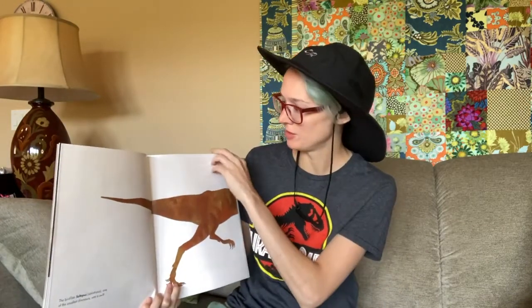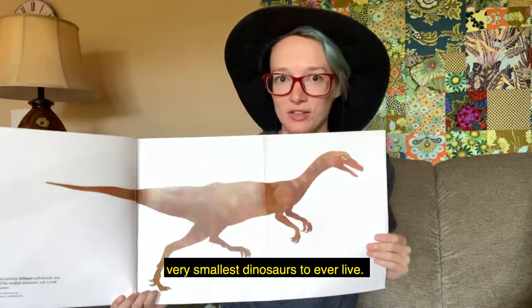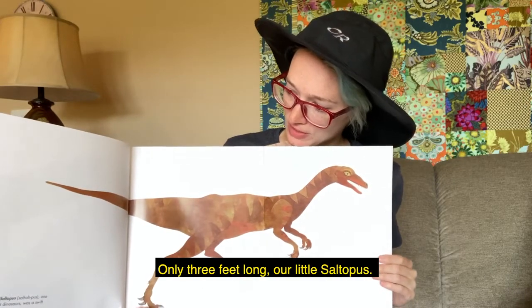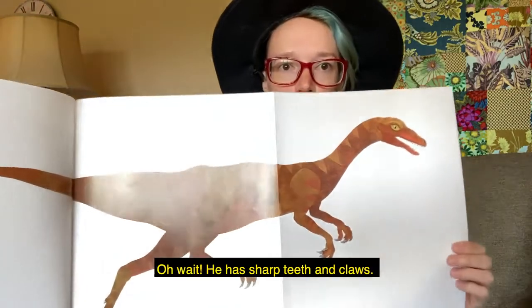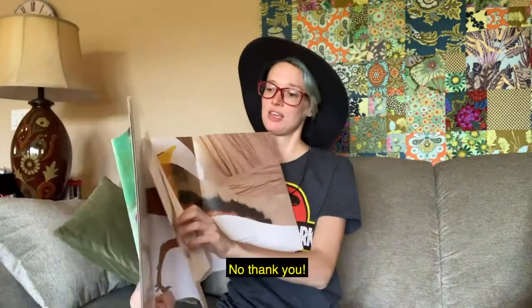Here we have one of the very smallest dinosaurs to ever live. Only 3 feet long, our little Saltosaurus. Look at him, he's so tiny and cute. Oh wait, he has sharp teeth and claws. No, thank you. Ooh, here's another no thank you bite.